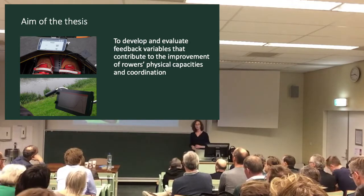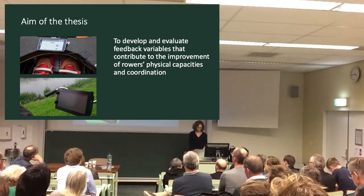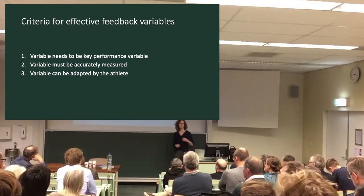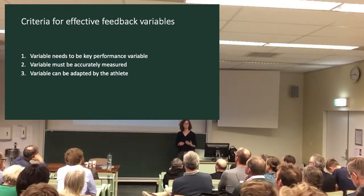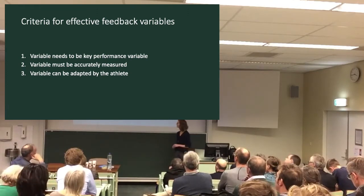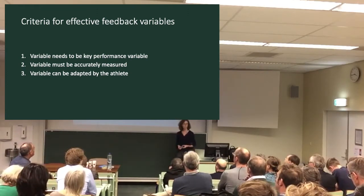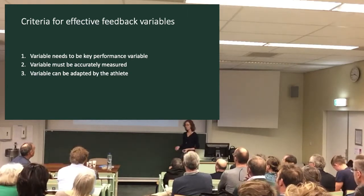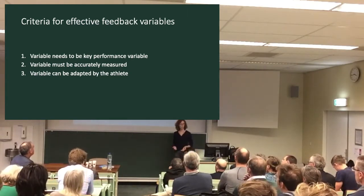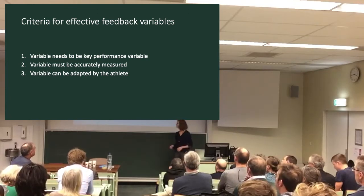In order for feedback variables to be effective, they need to at least adhere to 3 criteria. First of all, the feedback that is provided needs to be related to performance, in this case average boat velocity. Secondly, variables need to be accurately measured. And thirdly, rowers need to be able to change or adapt their behavior based on the feedback they get.